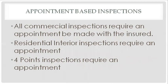So, appointment-based inspections. All commercial inspections require an appointment to be made with the insured, okay? Residential interior inspections require an appointment as well. And then we have 4-point inspections, which require an appointment. 4-point inspections are generally a residential interior, exterior. It could be a multifamily home. A lot of these things can be detailed further, but I'm just giving you a basic overview of insurance inspections.